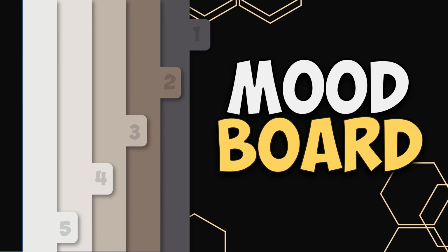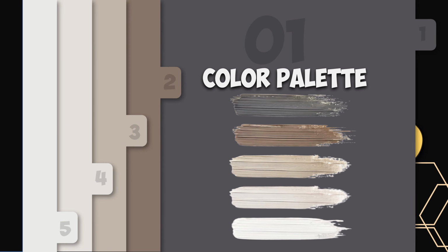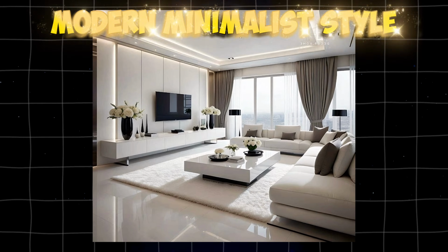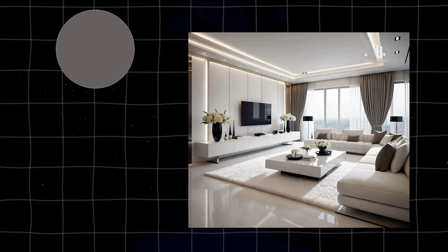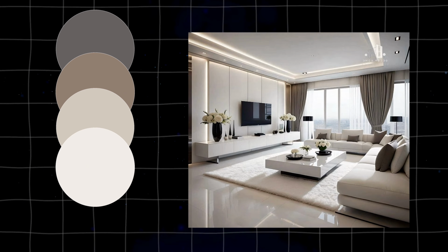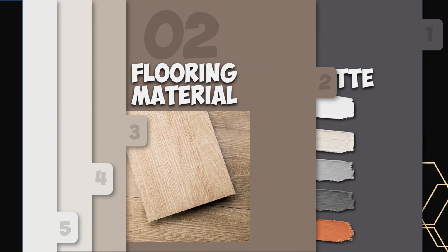Now let's proceed on creating our mood board for this project. First, let's identify what color palette we can use here. Since we're opting for a modern minimalist style, these are the colors we can use: dark charcoal, taupe, light taupe, alabaster, and white. Next, flooring material.